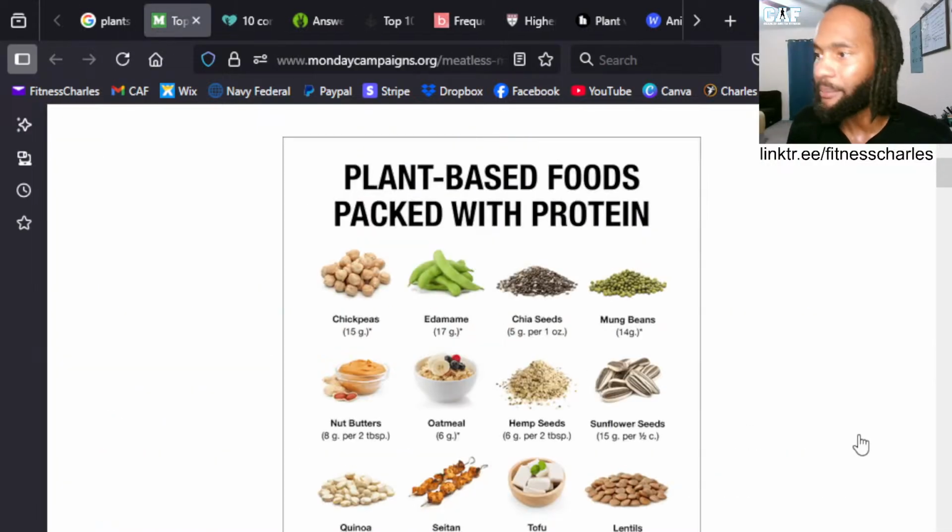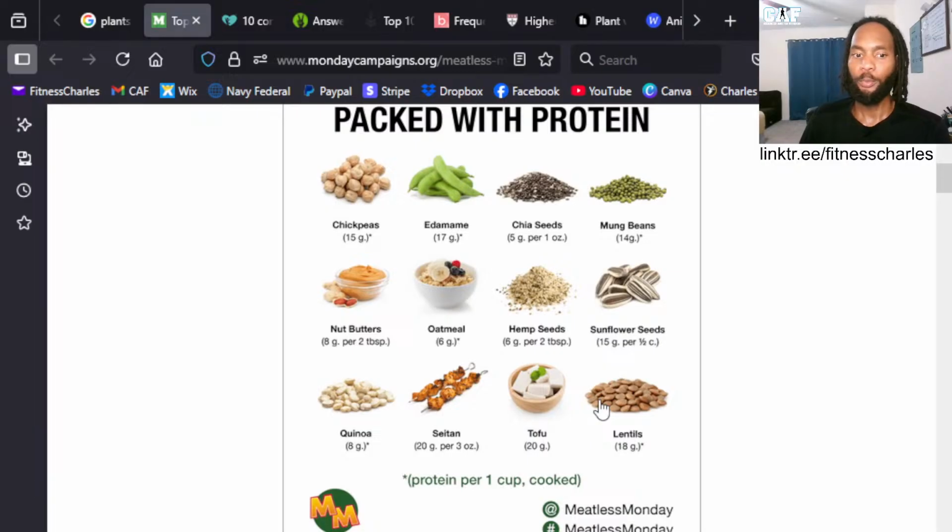It's easy to get them, right? It's easy to get them. Super easy to get them. As you see here is a picture of some of those same things. Mung beans are actually good. Nut butters, again, oatmeal, we talked about that one. Hemp seeds, sunflower seeds, etc.